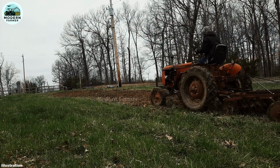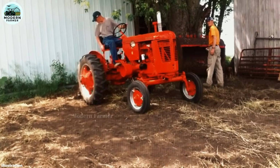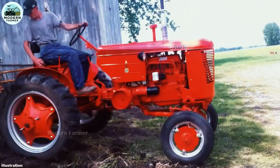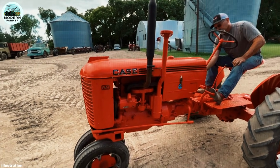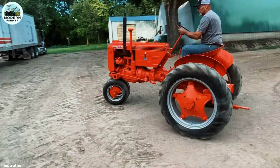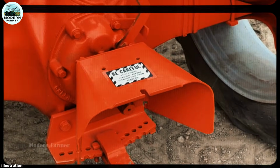On a few acres, around a garden plot, along a gravel lane, or in light mowing duty, a VAC still feels practical. Not fancy, not fast, just willing. That is why older farmers still respect machines like this. They were built for real work, for real families, and for days when useful meant a whole lot more than modern. And if this little Case hinted at where hydraulic convenience was going, the next tractor made implement hookup feel even more practical for everyday row crop work.